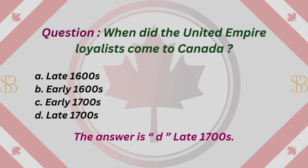Question: when did the United Empire Loyalists come to Canada? A. Late 1600s. B. Early 1600s. C. Early 1700s. D. Late 1700s. The answer is D. Late 1700s.